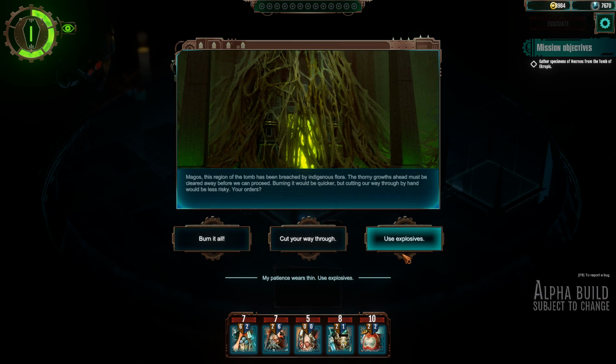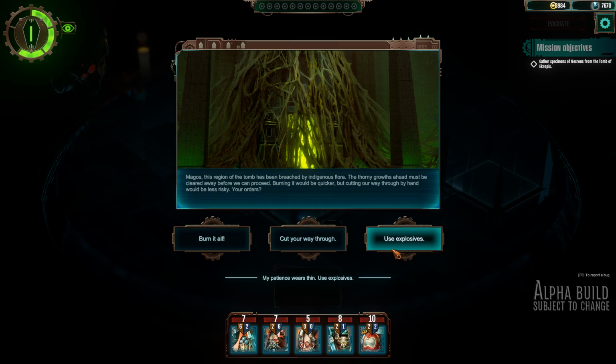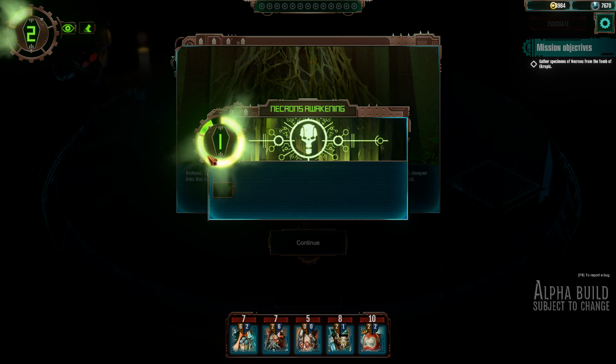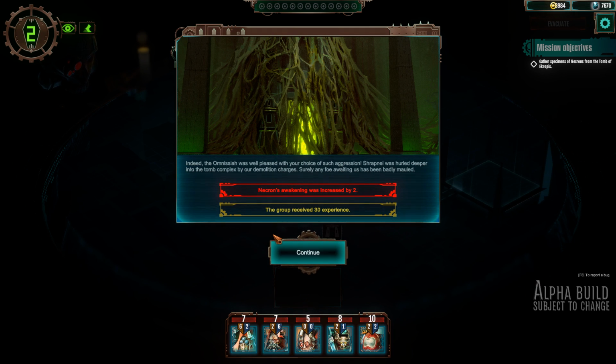Let's do this one as well. Explosives or burn it? You know me as a Space Marine player, I'm going to say use explosives. Blow it to Kingdom Come. So that's increased our gauge. The localization's not quite there, but basically Necrons can now move faster. That's your fault if we die because of that. I made terrible decisions. Blame me.